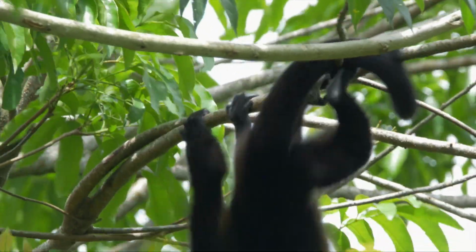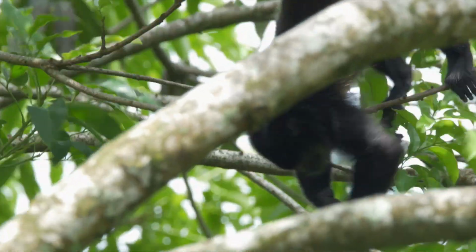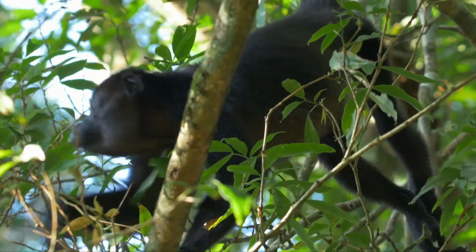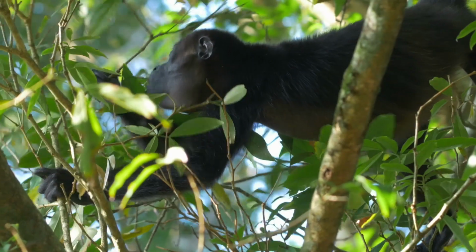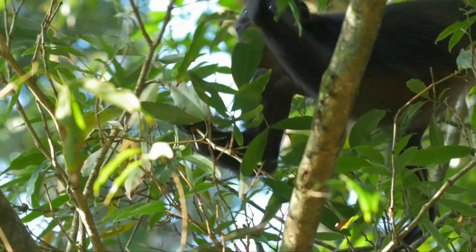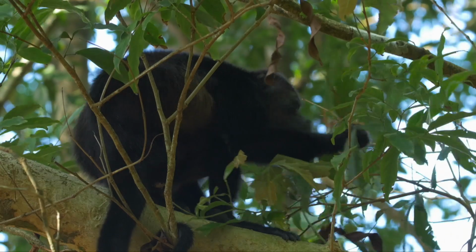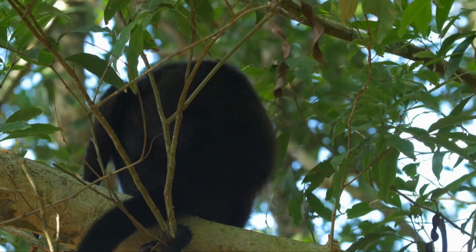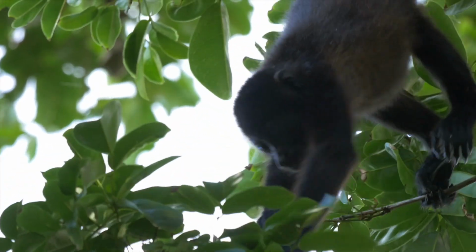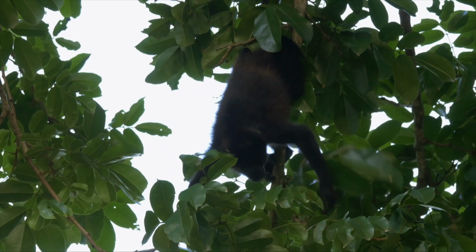Any conflicts among the mantled howler monkeys are handled simply by howling. At the very least, this spares them the need to fight. This monkey tends to be pretty lackadaisical, largely owing to their diet, which is primarily composed of leaves that have low nutritional value and are hard to digest. They prefer tender shoots, which are less likely to contain toxins. But first of all, they have to reach the shoots.